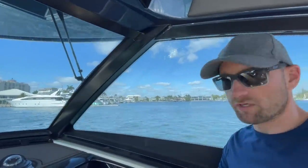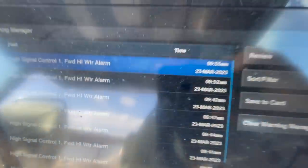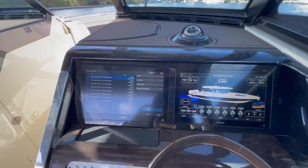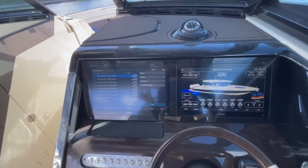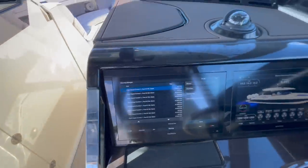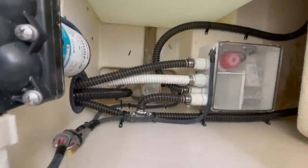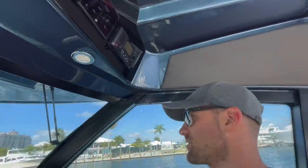Okay guys, so we're getting a forward high water alarm. It's gone off a couple times, and when we get these alarms, it's important not to ignore it. It means either, number one, the sensor's bad, or number two, it's actually sensing water. So what I just did is I popped open this hatch here, and you can see down into our bilge. There's a little bit of water in there. When I popped it open earlier, it was actually sucking out some water. The bilge pump was going.